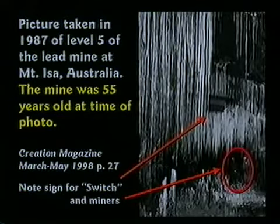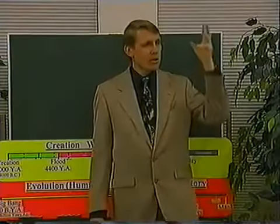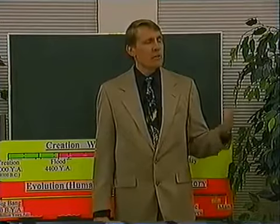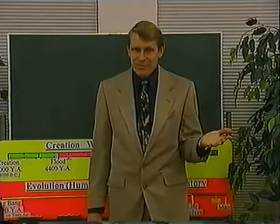Now, if you did not know anything about when this mine was dug, and you walked in and saw these huge flowstone formations every place, to the typical evolutionist, they would assume this is millions of years old, when we know it's not.